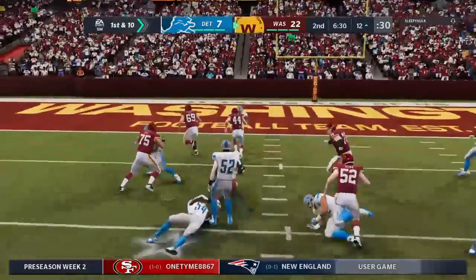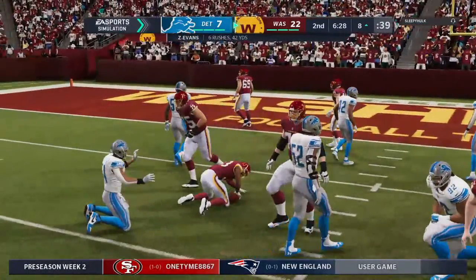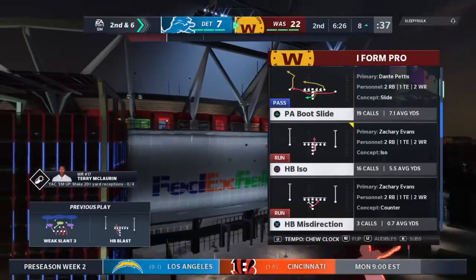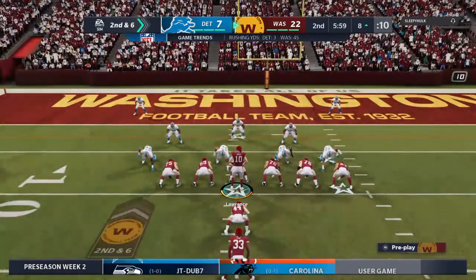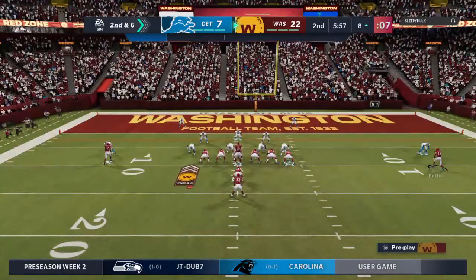Now a handoff here to his running back, and a pickup of about 4 down inside the 10 to the 8-yard line. Brandon, all things considered, they have to feel pretty good about getting that type of a gain considering the blitz that they just had against them.